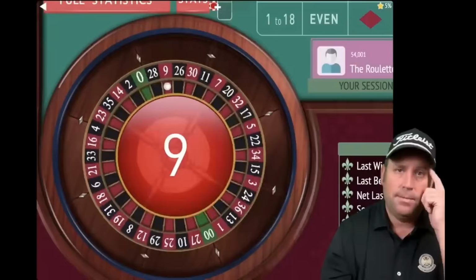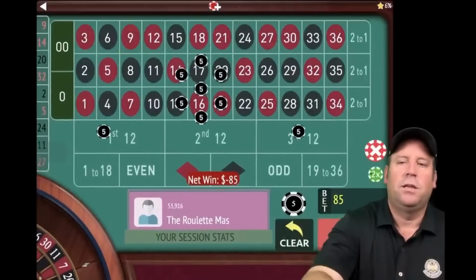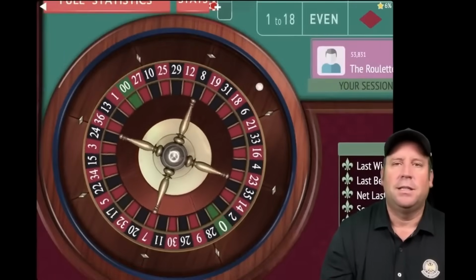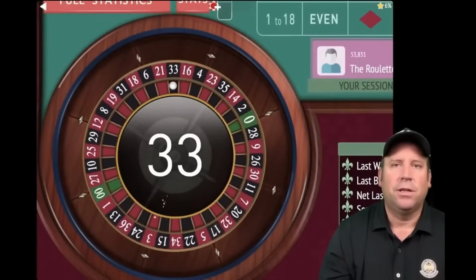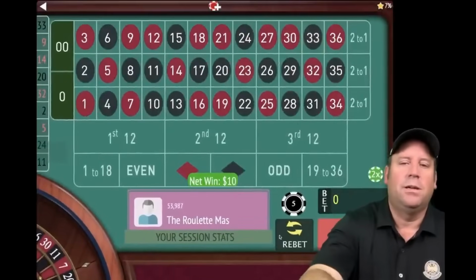That's a 9 red, and that's definitely a loss. So again, on the first one you can double, but then after that you need to increase by the unit size that you started with. That's why we have the $2,000 bankroll for $5 units, or $400 bankroll for dollar units. And there's a $10 win.